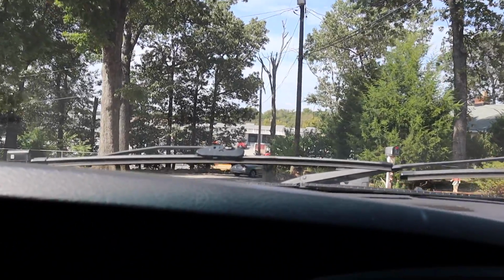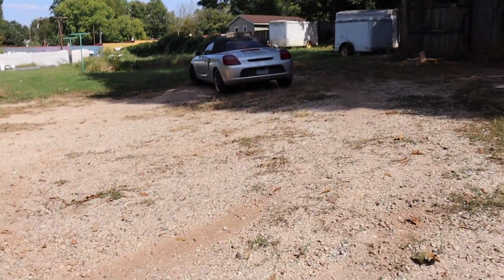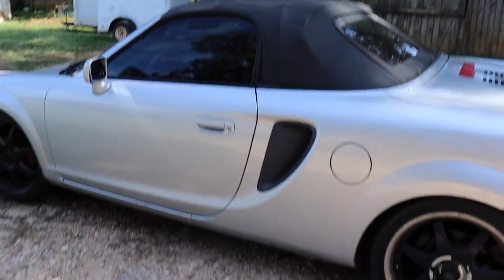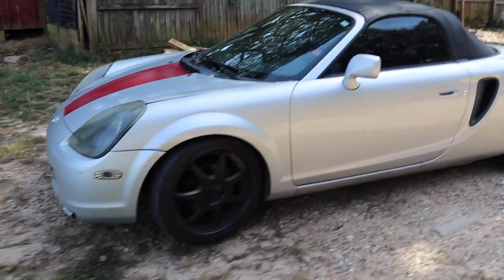So we're turning on the street now where the car is located. Let's check it out. So walking back to check out the car. Let's have a look at it, guys. So it looks like it's missing a few little trim pieces and stuff, but let's see if it starts and runs.